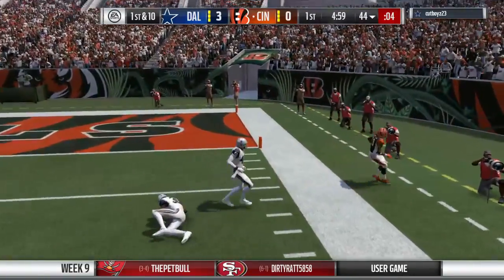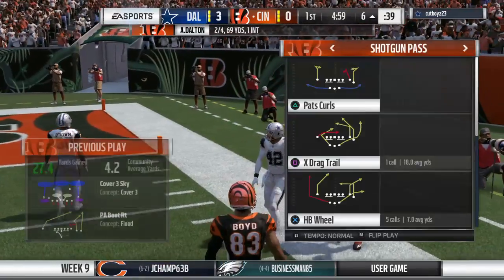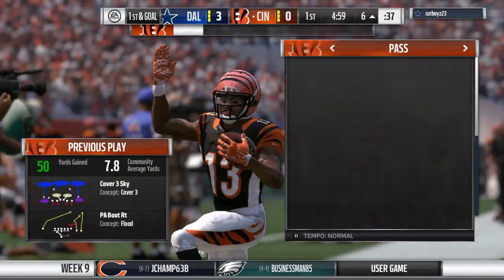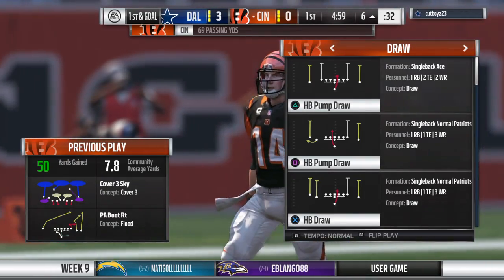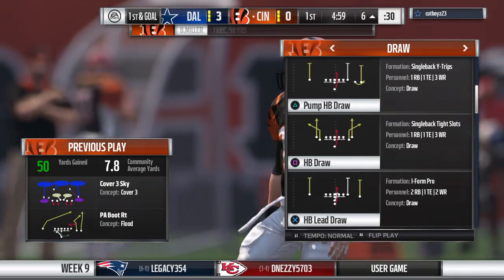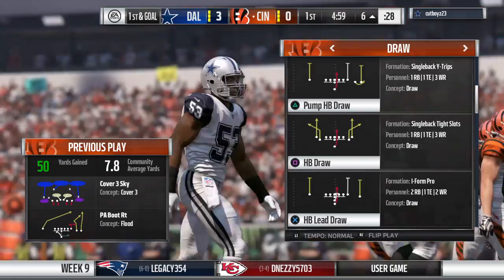It's caught at the 10. And he is finally out of bounds, just shy of the 5, all the way down at the 6. These guys told us, these guys being the coaches, they wanted to really stretch the field, get the ball down deep. They were able to do that here.